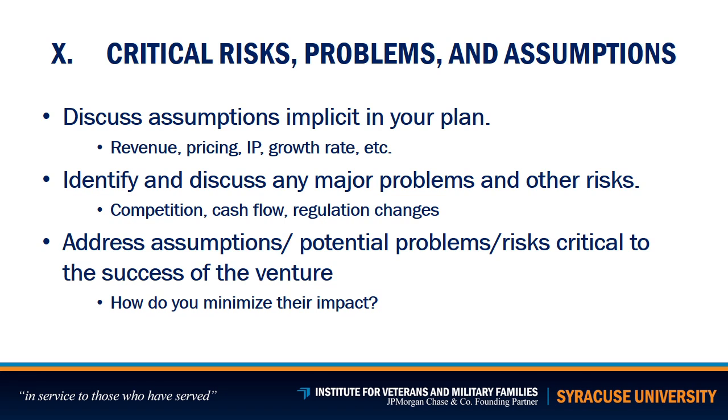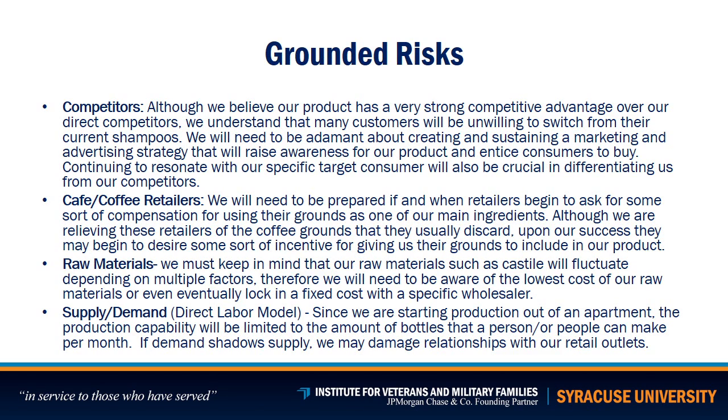Those are some really important things to bring up, and again, it builds your credibility. It shows that you've thought this stuff through, and you say, yes, there are problems with this business, just like with every business, but this is how we're going to mitigate the problems. It just shows you thought it through. So here's an example of Grounded and their risks.